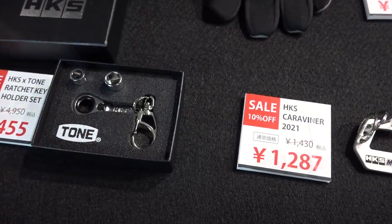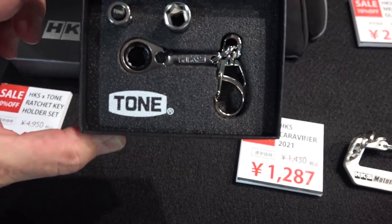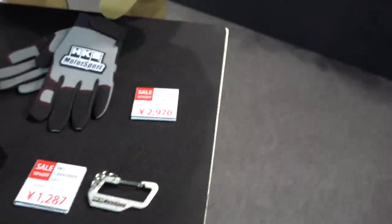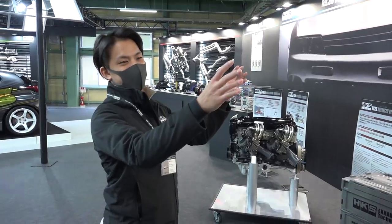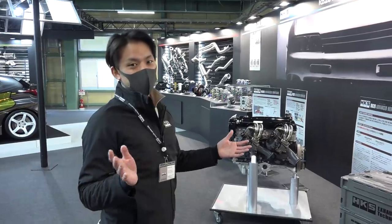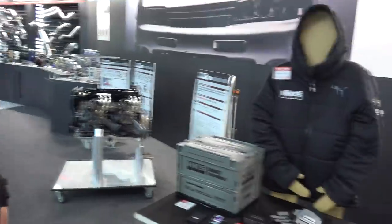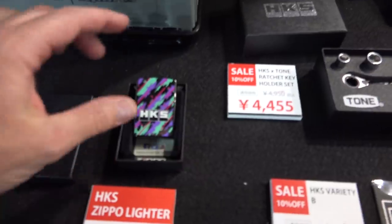You're never going to lose your 10 mil again. This Lochette keychain is a collaboration with Tone Tools. By the way, this is pronounced Tone, not Tone, if you didn't know that. Gloves and carabiner and that sort of stuff. Apparently this stuff is all for sale on HKS Gate Online. It's only supplied in Japan only. Oh, okay. So sorry for the overseas customers. You need to make a friend in Japan to buy this stuff for you. But well, that makes it even cooler, if you can actually get your hands on one of these.